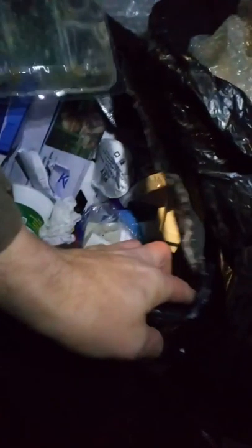Food. Flow of food. Nope, don't see anything in there. Wine. Empty bottle of wine and all good. Ooh, I'm glad my fingers didn't go deep in there, because that is manky. So absolutely nothing in that one.